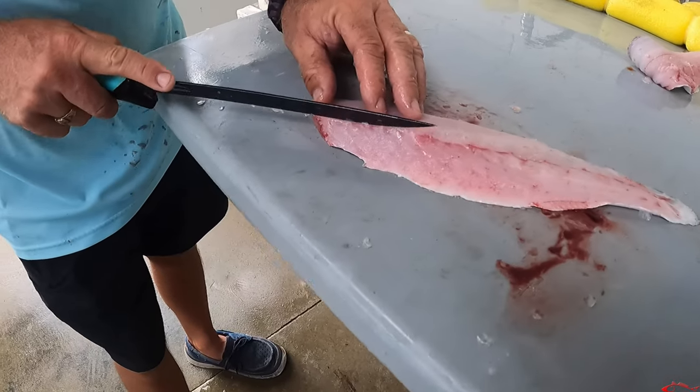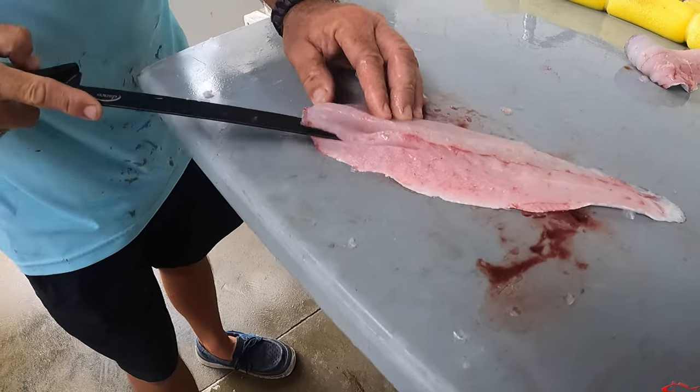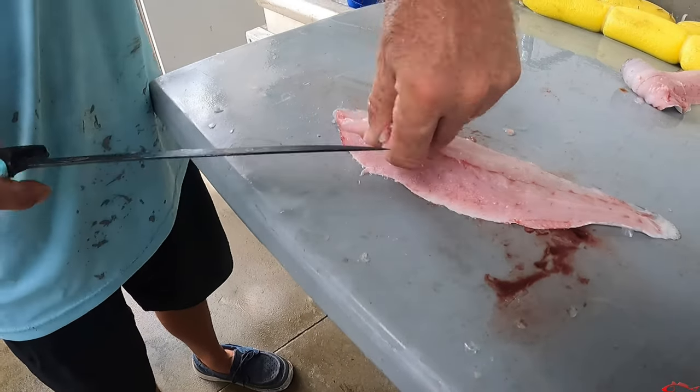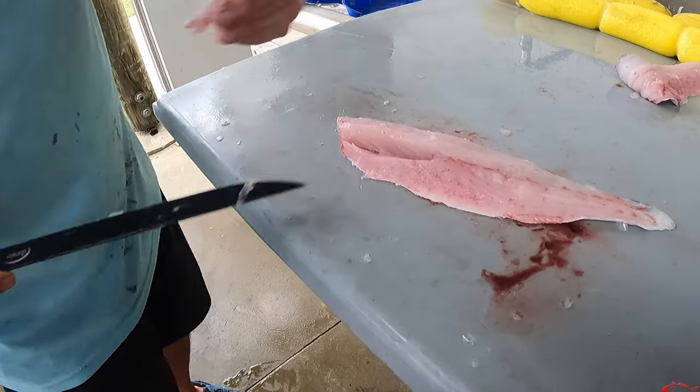So you got to find the little pin bones here. I don't even think I left any. I think I got them all, but I'm going to cut it out anyway because that's a red streak. Cut the red streak. So what are you going to do with these fish, Reuben? I'm going to just make some ceviche.